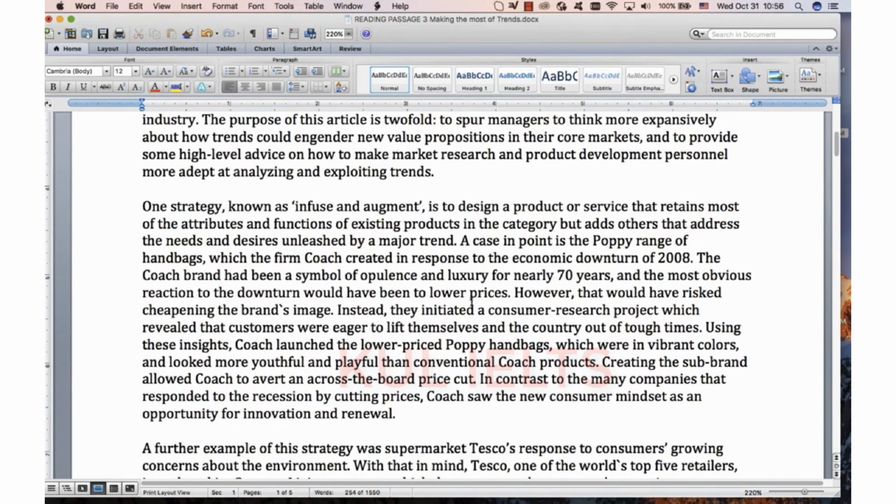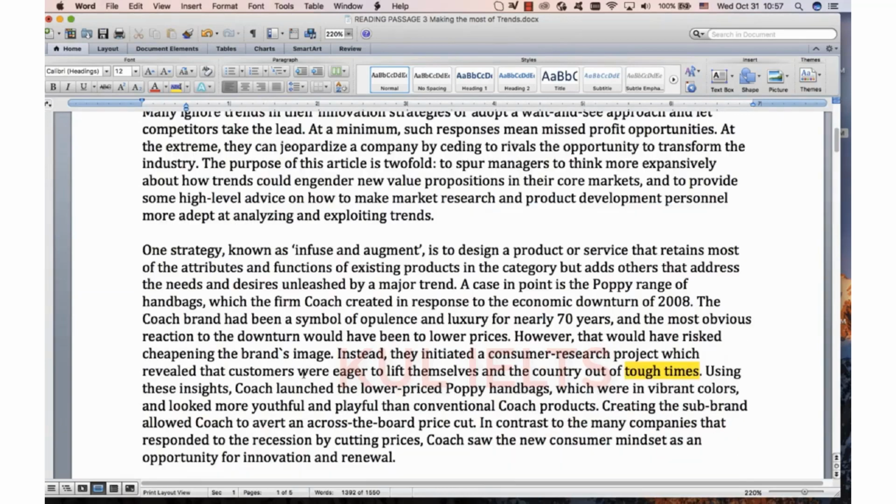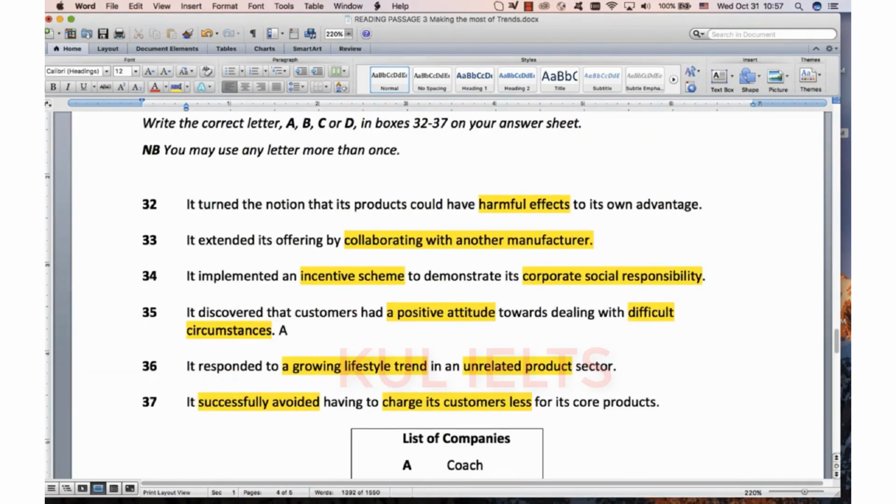Right, so what did you find? Did you see anything in this paragraph over here? I actually saw two things. The first one that I saw was tough times. Can you see tough times in the questions? Tough times was difficult circumstances. Customers had a positive attitude toward dealing with difficult circumstances. Customers were eager to lift themselves and the country. There's the positive attitude, to lift themselves, to raise themselves out of tough times. Do you see how much they paraphrase it? So the tough times gave us that one. So that means that 35 is A.